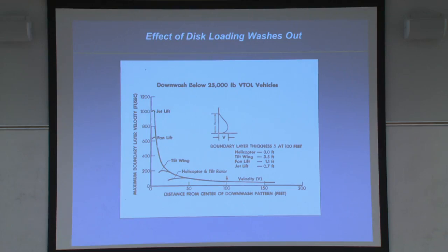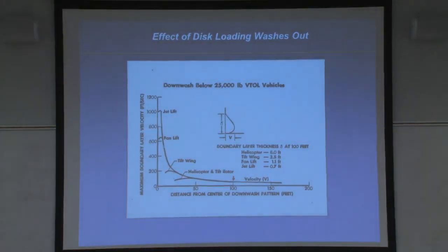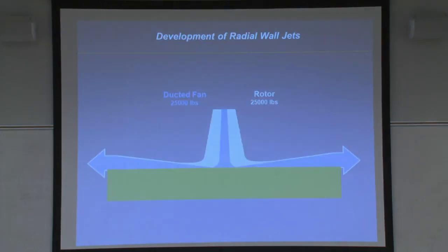The interesting thing is it doesn't matter how much the disc loading is. What's important is the thrust. So here's a downwash below 25,000 pound VTOL vehicles with jet lift, fan lift, helicopters, and here's the velocity at 100 feet. The differences have washed out. You basically have a situation like this. A rotor with 25,000 pounds of lift is the light blue. It hits the ground and runs out this way. A ducted fan with 25,000 pounds of lift is initially a lot smaller, but it runs out the same. So it's the thrust that determines what the radial wall jets look like, not what the lift system is.